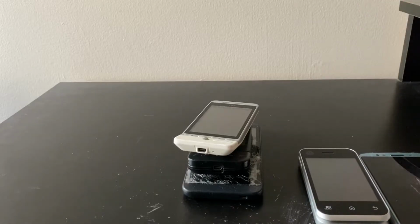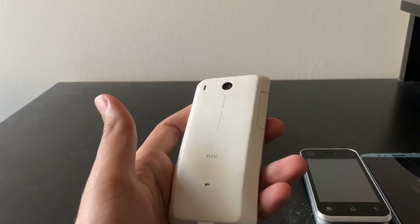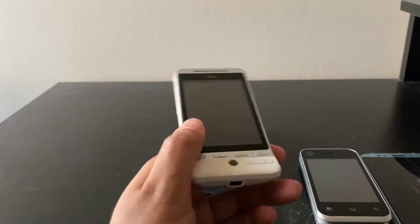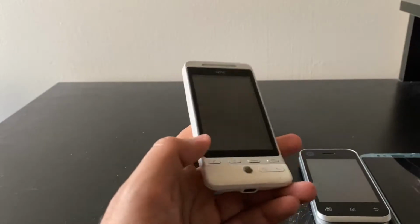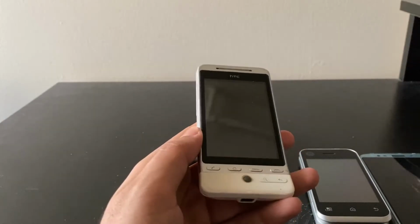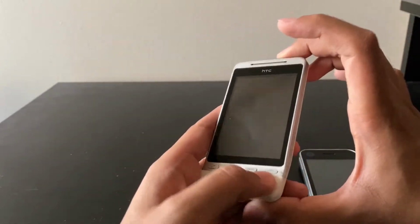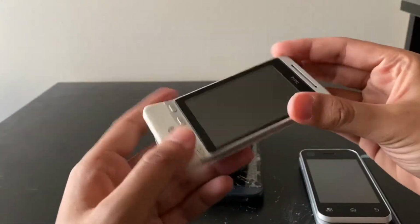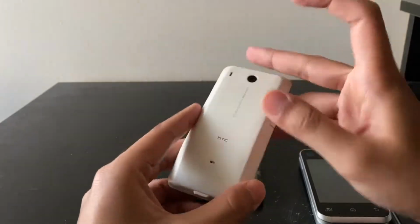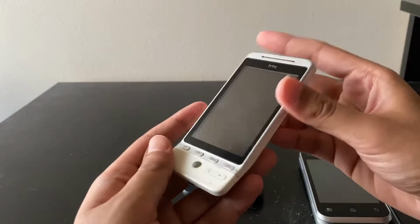Let's go to HTC. HTC Hero 100, am I saying that right? I think it's HTC Hero something. One of the first Android phones, the first ever HTC phone to use the Sense UI, meaning the HTC Sense over Android skin. This phone probably works, but I don't have a battery for it. I can't find a battery for it, and I probably won't ever.